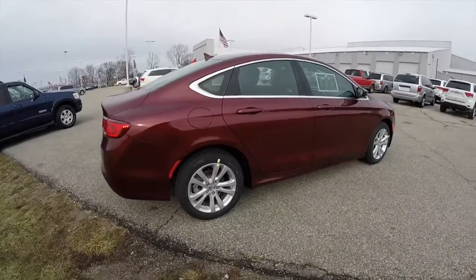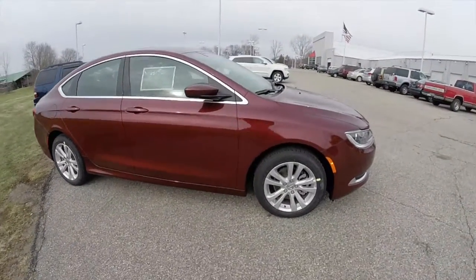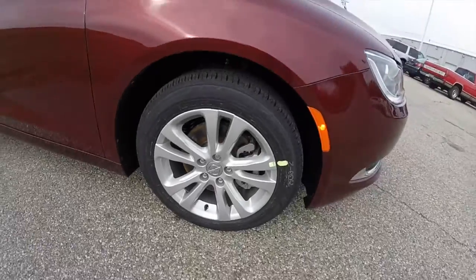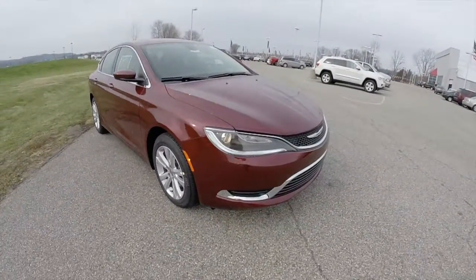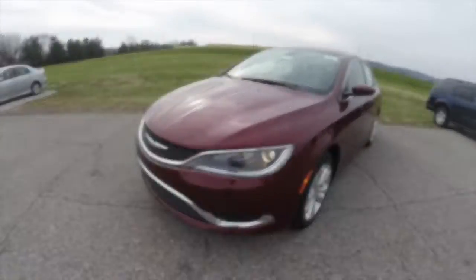Vehicle is equipped with keyless enter and go. Also has a power sunroof, rear backup camera, power heated mirrors, 17-inch aluminum wheels with Bridgestone Ecopia tires. Let's go and take a look at the interior.